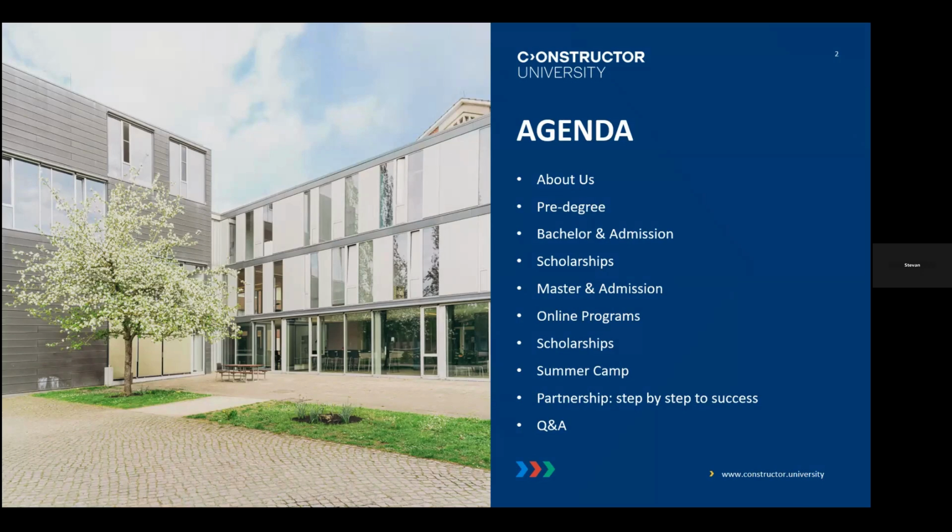We have the bachelor degree, we have the foundation year, we have the masters, we have summer camp, we have online programs. So basically, we cover all kinds of programs inside the university, and we support you in part-time jobs and internships. Especially, we are not only a university; we are a part of Constructor Group. So we have even our own companies in different fields. So these help you to integrate better later.